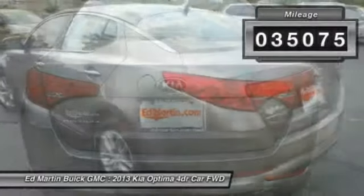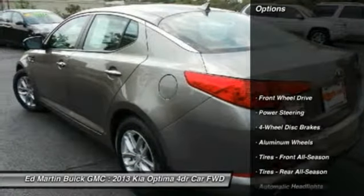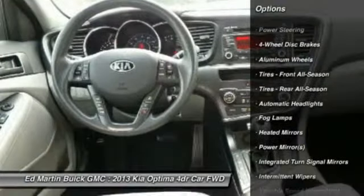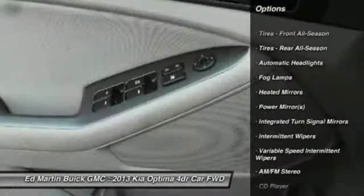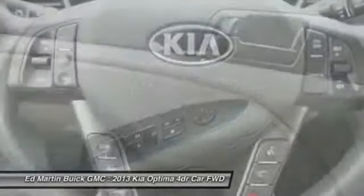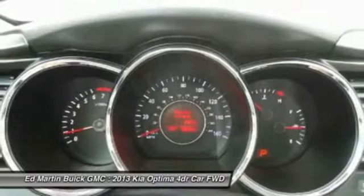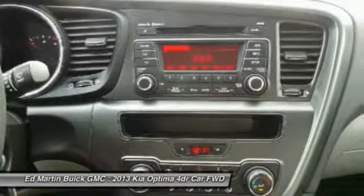Here are some of this vehicle's great options: keyless entry, traction control, anti-lock braking system, stability control, steering wheel audio controls, Bluetooth, power steering, adjustable steering wheel, driver airbag, cruise control. This beauty is sure to make you the talk of the neighborhood.